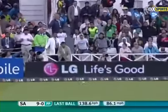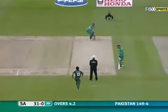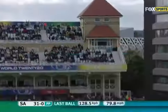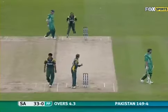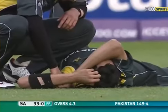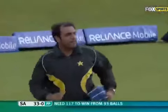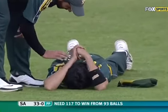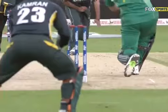Edge, no slip, 4 runs. Smith goes leg side, hits it high in the air. Is it Umar Gul underneath it? He's made a meal of it, absolute meal of it. Well, a let off, and a massive let off for Graham Smith. Well, I don't know if he's embarrassed or hurt his head. I think he's hurt his head. He came down hard on the back of his head, just there. He looked at Afridi. Afridi looked at him. Top edge should have been taken, to be honest.